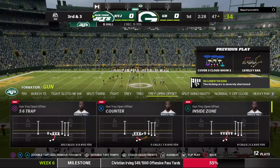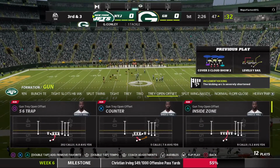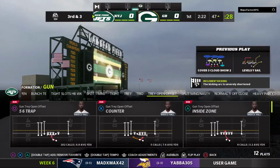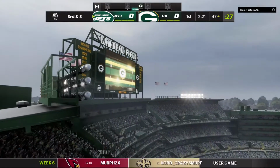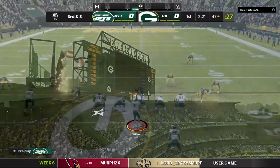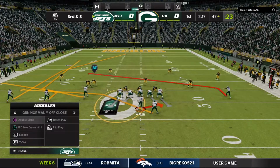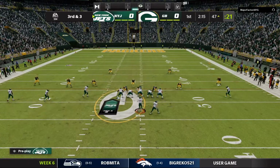I'm not sure that this play was designed for him specifically, but they got through the progressions and got the ball to him. So, second catch on the drive. He may not be a primary guy, but they definitely want him involved, don't they? Absolutely. This early, the opening drive, as you said, 2 catches. So, if they can get him more in the passing game, that should open up his running game, too.